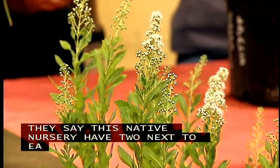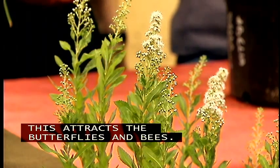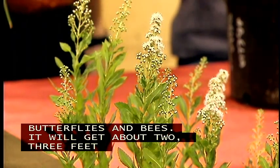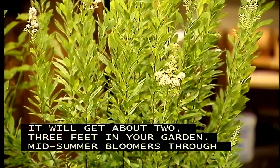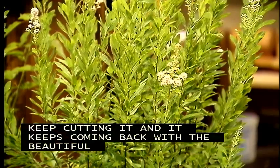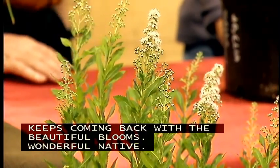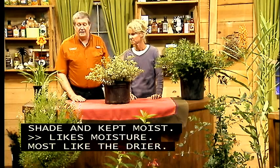And it'll get about 2 to 3 feet tall in your garden, a midsummer bloomer through frost. But what you want to do after it blooms is just keep cutting it, and it comes out with these beautiful blooms. Just keep shearing it back. Wonderful native. Here, it would like afternoon shade and roots kept moist. So it likes moisture. Most of these spireas like drier conditions. This one would like a little bit more moisture. Oh, okay. Nice native plants.